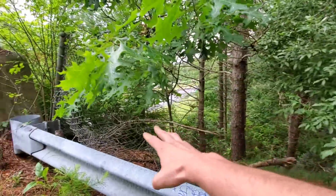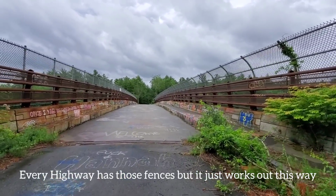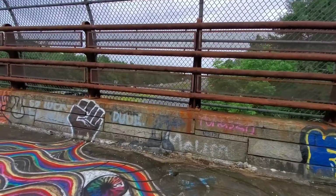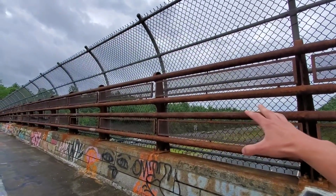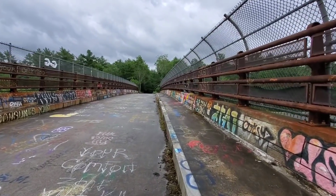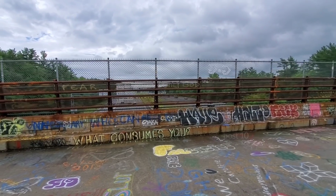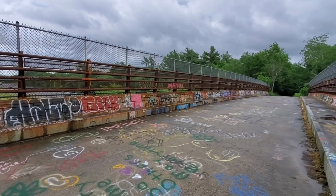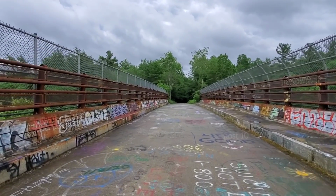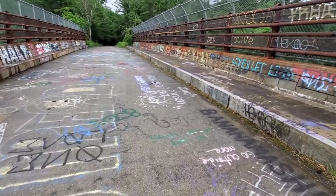Yeah, you see the fence comes up to this? They want to keep animals off the highway. They want them to use this bridge. It's a pretty nice bridge, and it's in great condition because zero road salt, except the railings do get it from mist produced by the traffic. There's no evidence it ever had a center divide line.